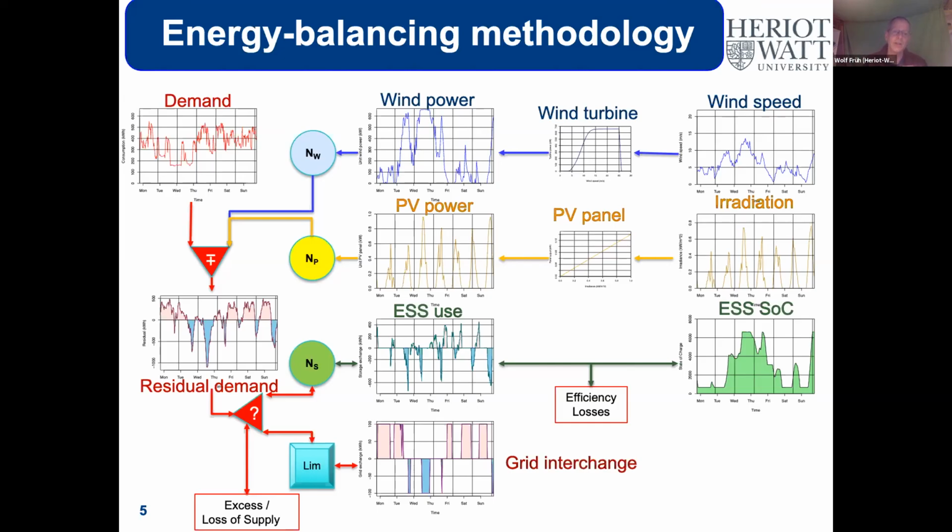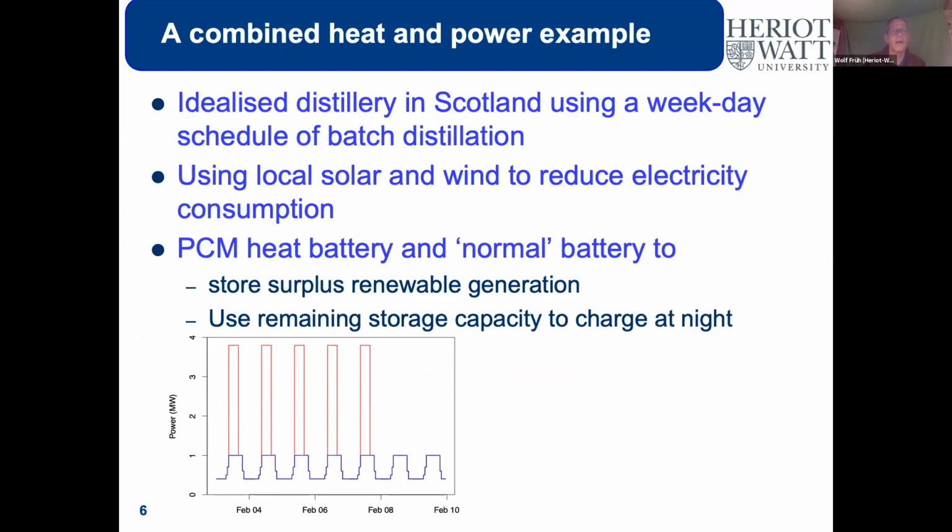The next example actually includes wind and PV for both heat and power demands of a highly idealized distillery using batch distillation, so one batch a day, Monday to Friday. And it's located not far from where Chris is moving to, the west coast of Scotland, an island there. And I want to use the local solar and wind to reduce the electricity consumption of that distillery.